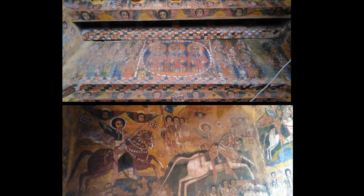More paintings above the door. The ones above the door are painted on a wooden panel. We can see the angels at the very top of the panel, which are represented by a face and then wings. Below that, we see three figures seated together. And I was told this was a way in which the Trinity was represented in Ethiopian art. So that was an interesting idea.